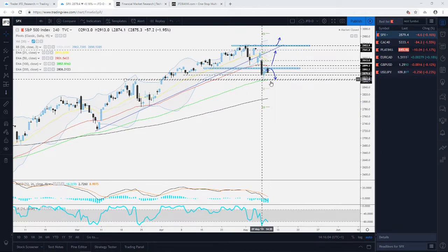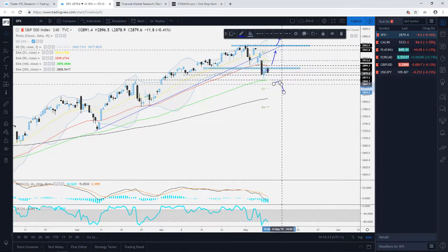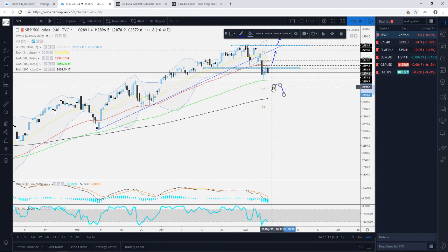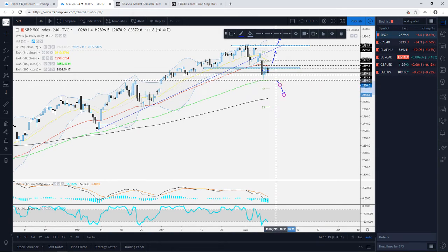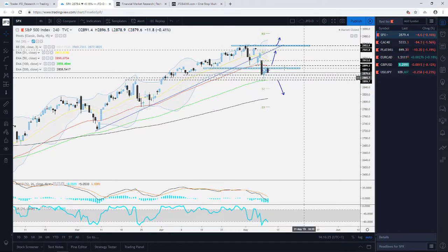The price is currently slightly below that already, so what we could see here today is maybe a bit of a correction back to the upside, and then maybe another round of selling if the 2860 level is going to remain strong. Basically for us now, of course, all this is still looking quite bearish.